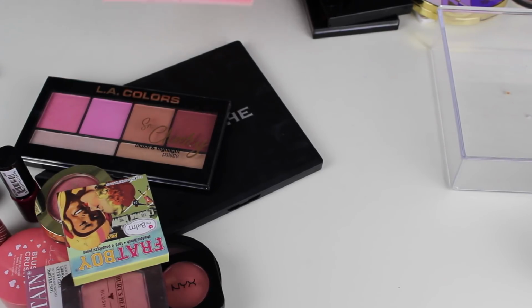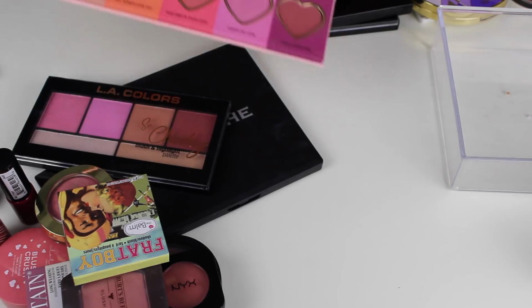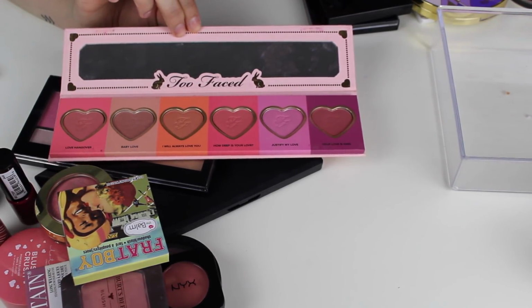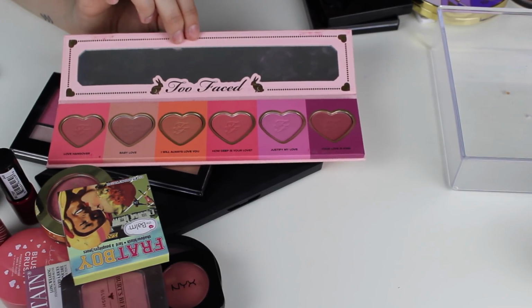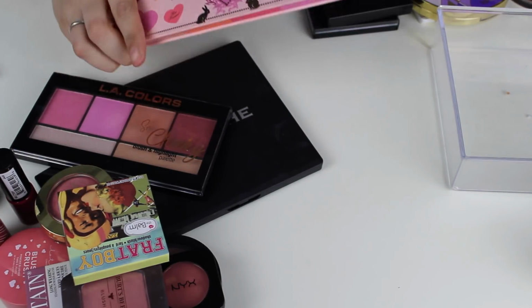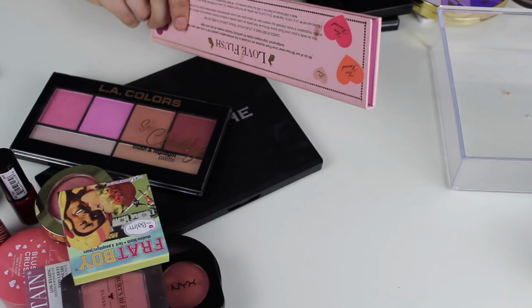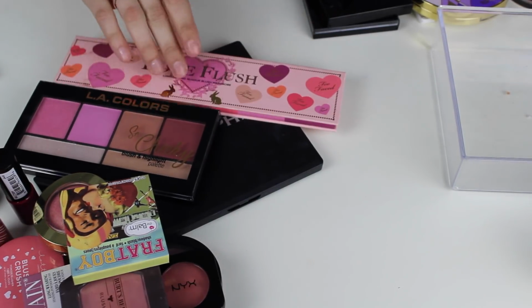Oh my gosh, you guys. This is the Love Flush Blush Palette from Too Faced. I really, really like this, but I never use it. But it's really handy to have, so what I think I'm going to do is keep it, but put it in the makeup that I use for other people. When I do other people's makeup, I'll use this because you do have every shade option you will ever need.